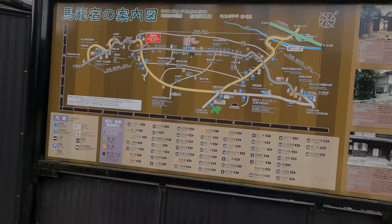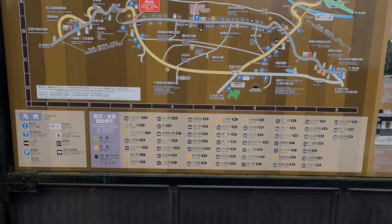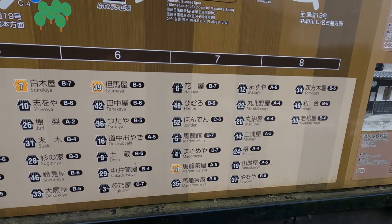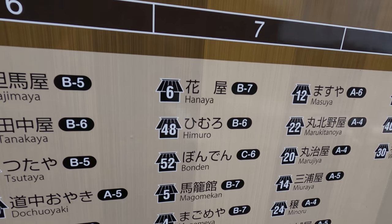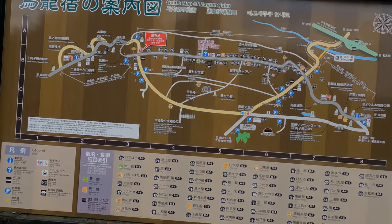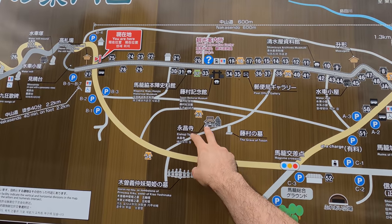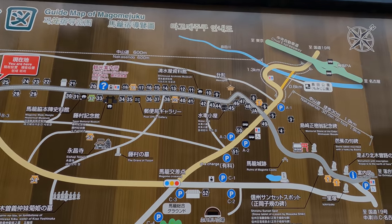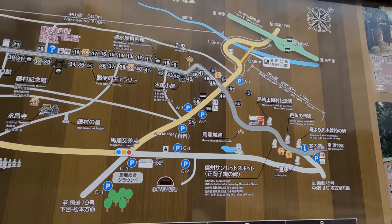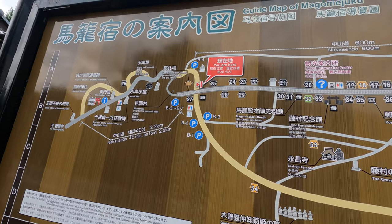Oh wow, okay. So all the houses are numbered. As you can see down here, yeah, they all have names like Bonden and Himuro. What? Okay. And the side streets do break off into like the temples. Yeah. Oh, this is so neat. There's ruins of a castle up here. Seems like there's actually a lot to see around here.